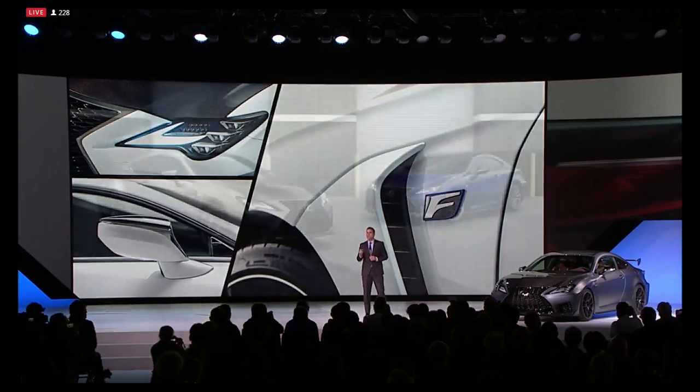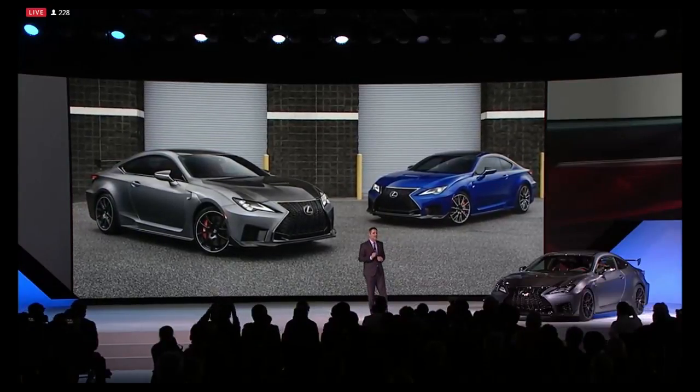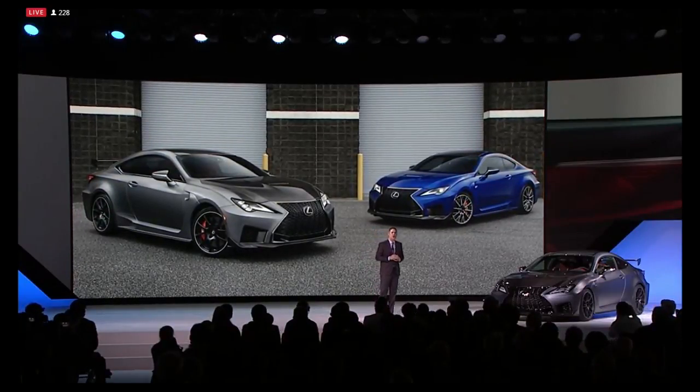The Track Edition is designed for the purist, but rest assured, its track DNA trickles down into all 2020 RCF models, as they too adopt launch control, aerodynamic enhancements, and revised suspension tuning.